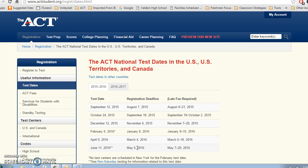25% of students will do better the second time around, 50% will stay the same, and there's always a 25% chance that they might decrease their score. But in the end, it is in their best interest to take the test again, because there's a 75% chance that they'll do the same or better.